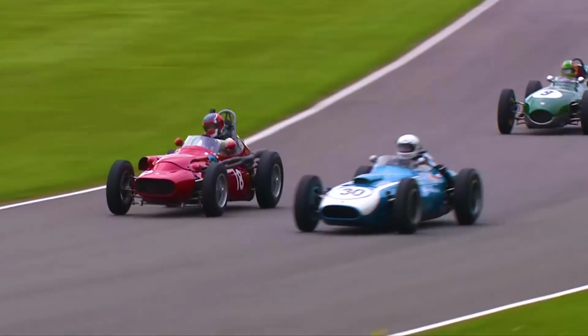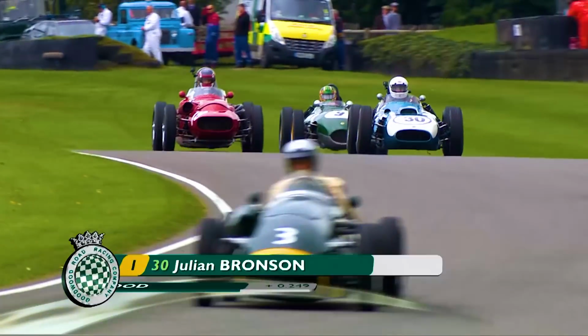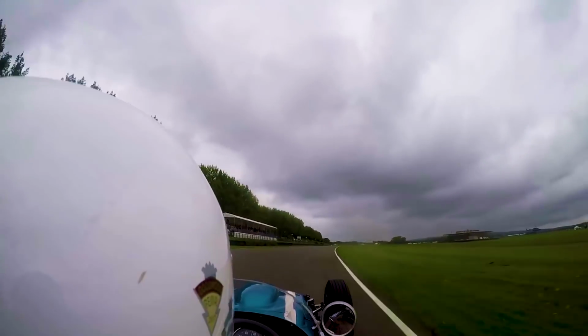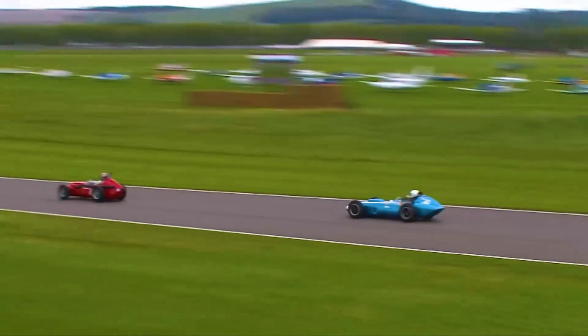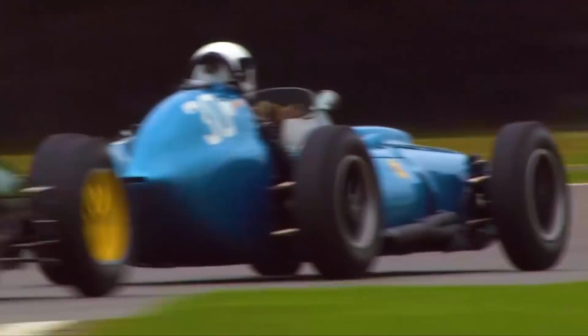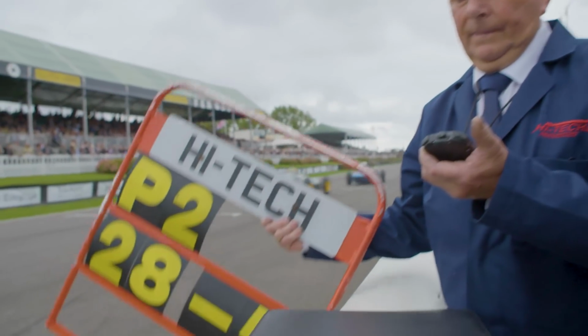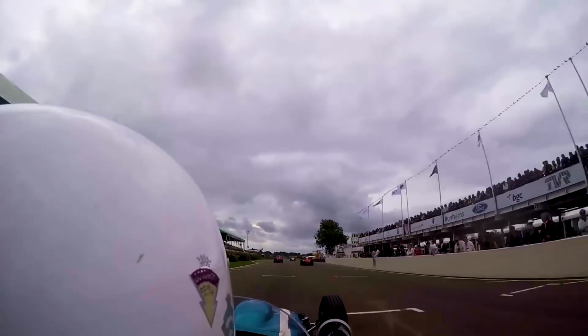Bronson goes into the lead. It's now a battle for the lead. We've seen this before. Julian Bronson carries on, pulling across to where he wants to place that Scarab through the corner. Every time Fulters and Rusnell looks like he might have found the gap, he finds a Scarab there. Last year's winner, Julian Bronson, put down into second place.